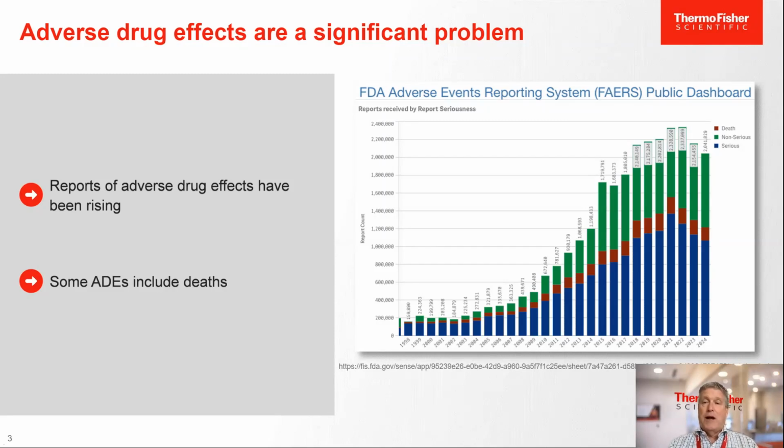You can see from the graph that the blue is serious side effects, the red is death, and the green are not so serious side effects. But in each case, the amount of side effects that have been reported has been increasing. It's gone down a little bit with the increase of pharmacogenomics, but it's still a significant problem.